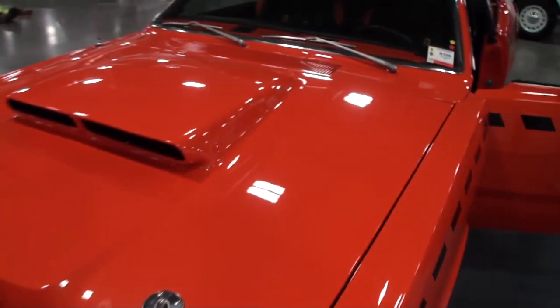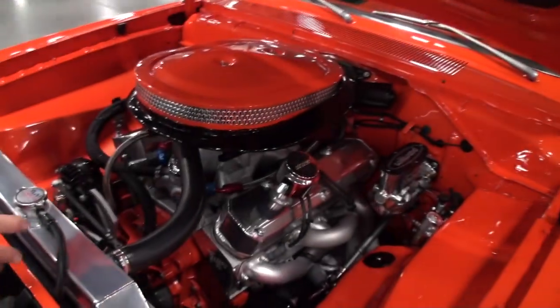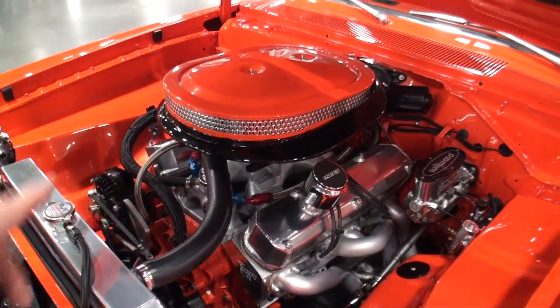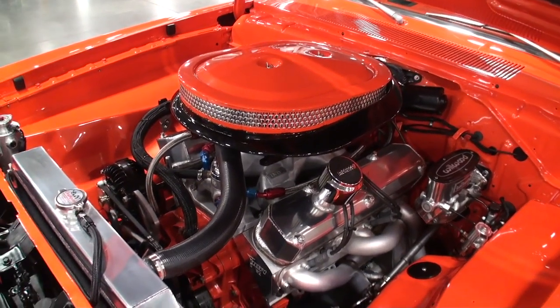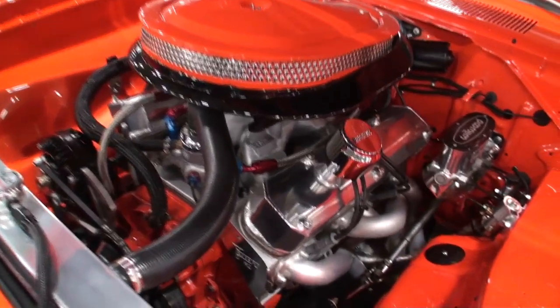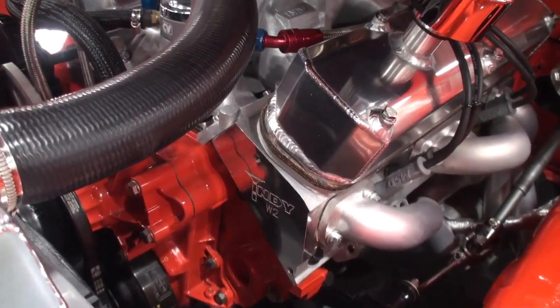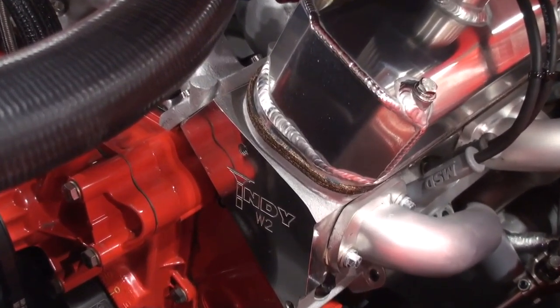Now, you did most of the mechanicals, correct? We did all the mechanical stuff other than building the motor itself. I like all the brakes, all that stuff. I like the air cleaner to give it that Mopar look. It does. And they fit good with these cars. You need them to make them look authentic.